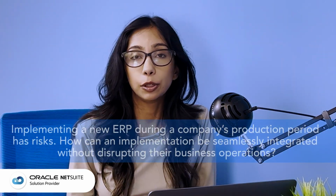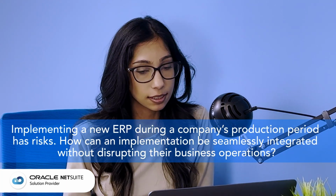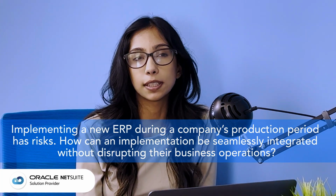So for my next question, we all know that implementing a new ERP during a company's production period has risks. So how can an implementation be seamlessly integrated without disrupting any business operations? Well, there's no way to ever avoid disruptions to the business because you're moving from a legacy system to NetSuite. So it's how do you mitigate those risks?